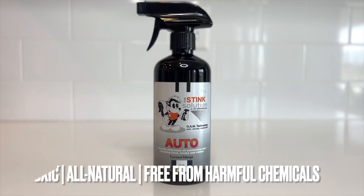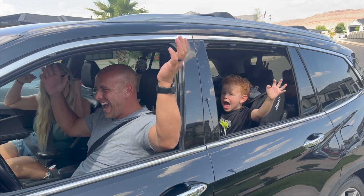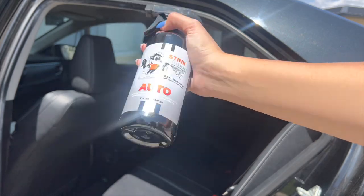It is non-toxic, all-natural, and free from harmful chemicals. It's even safe to use around kids, pets, and people with allergies.